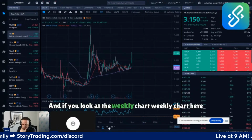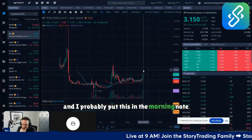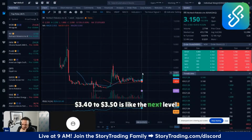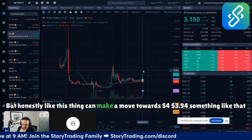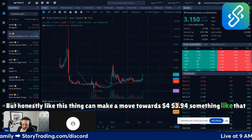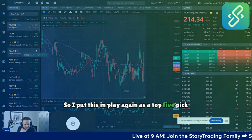And if you look at the weekly chart here, and I probably put this in the morning note, 340 to 350 is like the next level. But honestly, this thing can make a move towards 394, something like that, right? So I put this in play again as a top 5 pick.